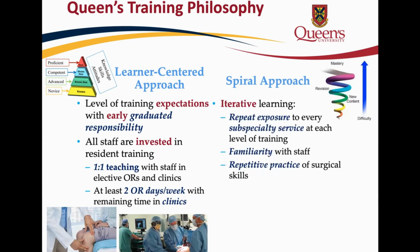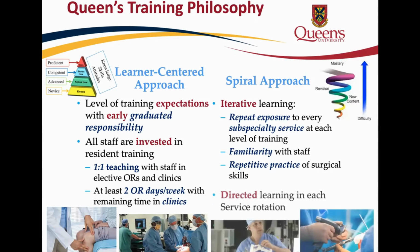Second thing that makes us a little bit different than some of our other programs or across the country is that we believe in a spiral approach of learning. This is an iterative approach, meaning in every single year, you get exposed to every service. So you get to see every subspecialty every year. We feel this helps people learn a little bit each year and build upon what you saw the year before. It also helps bring familiarity to you with the staff and to the staff with you. And it allows repetitive practice of surgical skills in every subspecialty area.